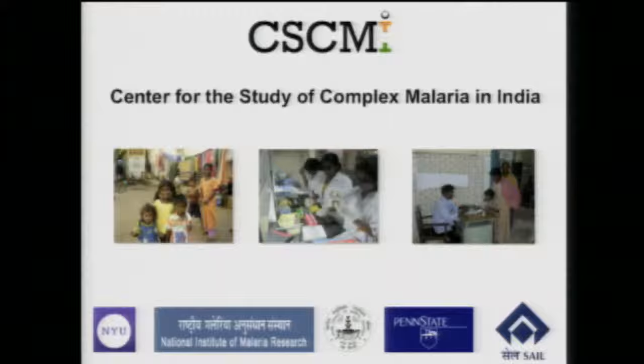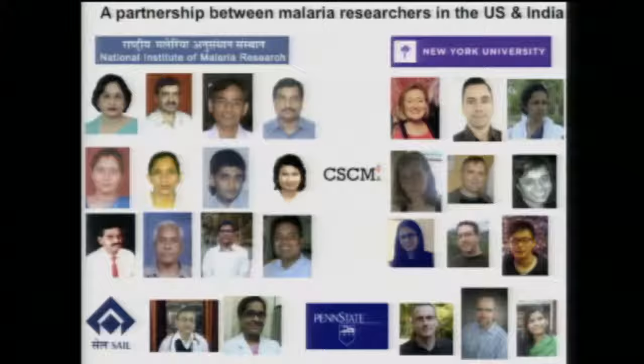I'm going to be talking about the Center for the Study of Complex Malaria in India. This is the group of investigators here. Let's see if I can get the mouse. Mouse is going to be here, that's right. So this is a true partnership. There's a level of sophistication in terms of the research which is undertaken in India, which means that our collaborators are true partners in India.